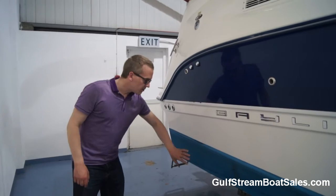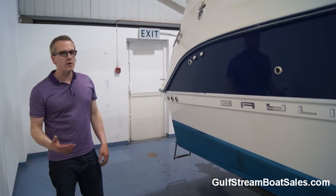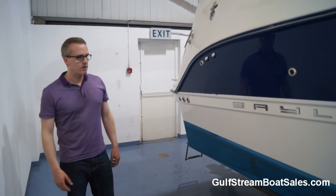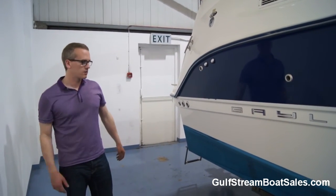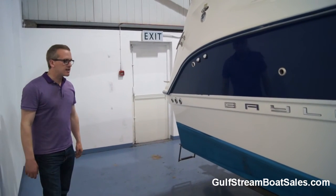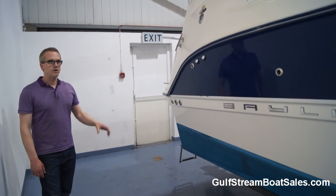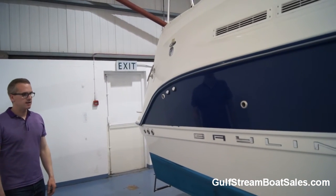The boat has been anti-fouled as well. Just recently, the boat was in the water for about a month before the owners decided to pull it out and try to sell it because they're looking to move up to a bigger boat. So the anti-fouling was done about a month ago. It's in good condition as well, so that would do you for the rest of the season. You could anti-foul her again in the spring of the year.